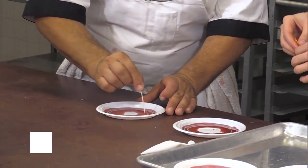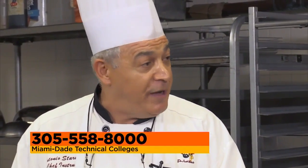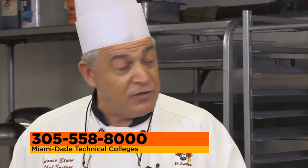So when students are done here, what can they do after? They can start as a baker. They can start as a prep baker. They can start working straight in the bake shop, in the pastry shop, as a decorator.